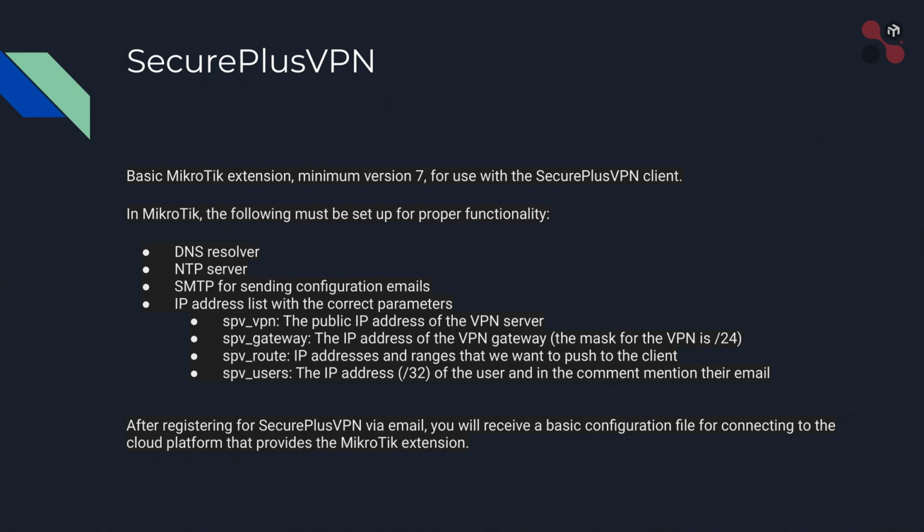About the application, the minimum version is version 7, and for the configuration, you just need to do some basic setup in your MikroTik router. First, you need to set the DNS resolver, then the NTP server, SMTP for sending emails, and then you configure the basic firewall and IP address groups. One for the public IP of the VPN server.